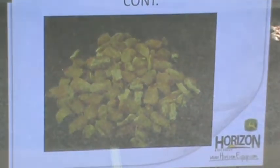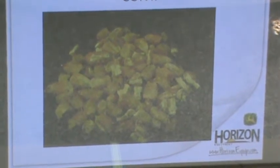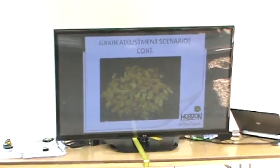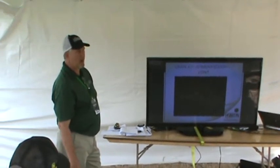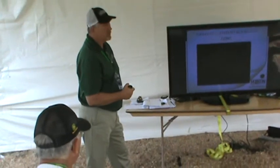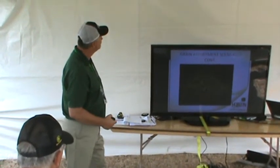Here we just got a sample, and it's just got busted kernels. The other kernels are good. There's no cobs in this at all, but just busted kernels. What we got here is probably a speed problem with the cylinder. We're going just a little too fast and damaging some corn. Just probably slowing it down 30 to 50 RPMs is going to help that scenario. Since there's no cob pieces, I wouldn't say that clearance is a problem. You're not busting anything up.